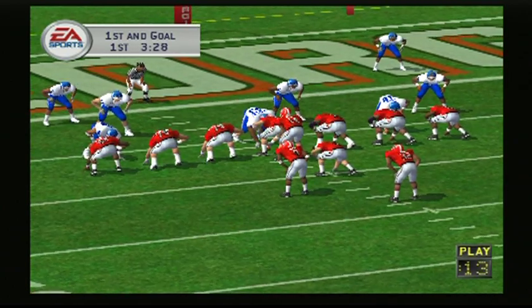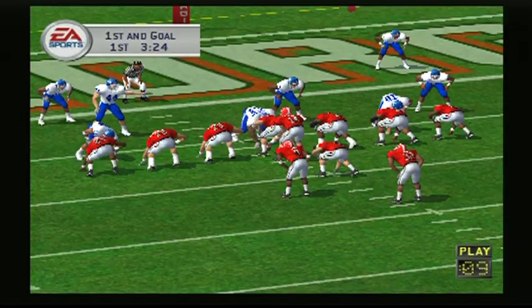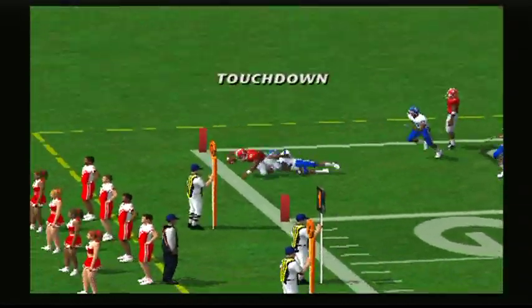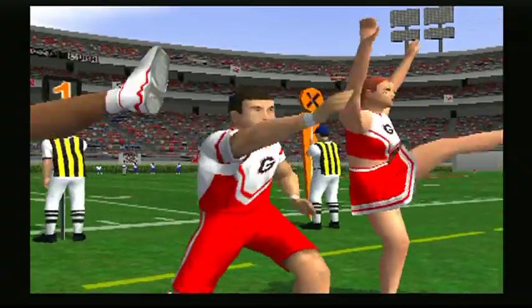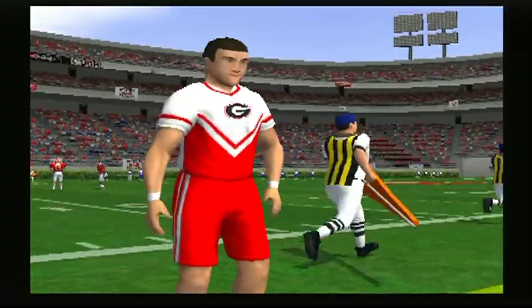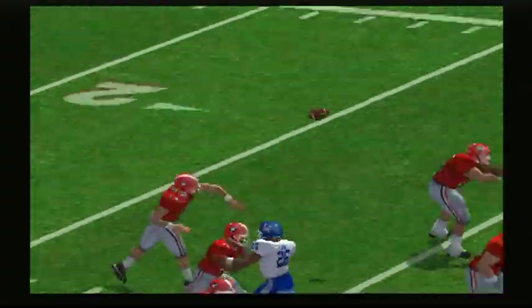Georgia going with the power eye. He drops back. Lets it go. And it's complete for the touchdown. How about the tight end? This guy can play some football. You bet he can. He's such an all-around player. He's just as good at blocking as he is at catching the football.